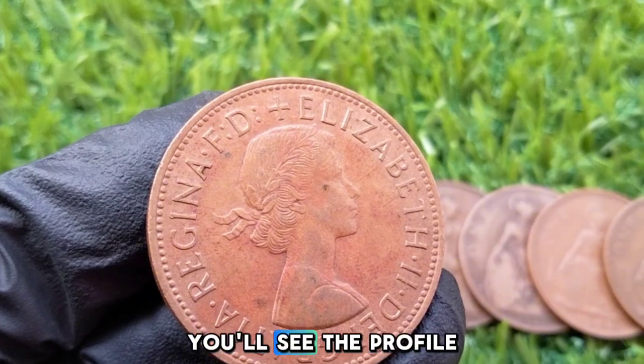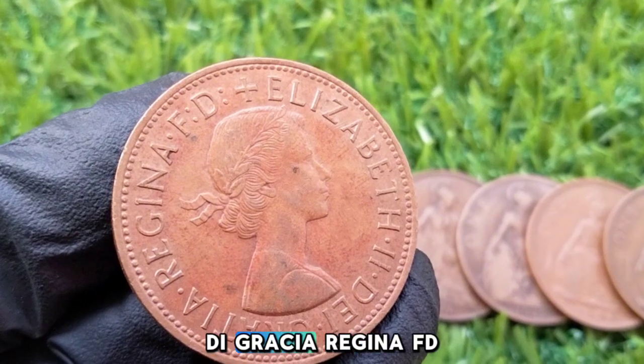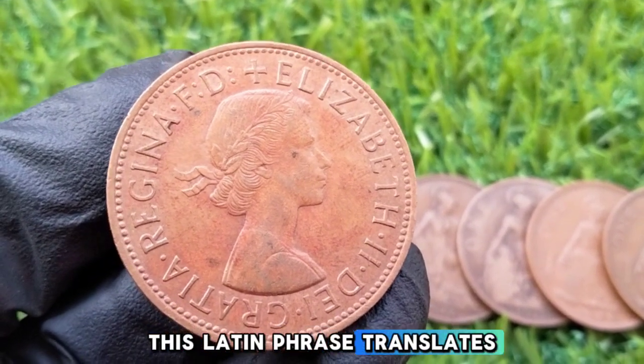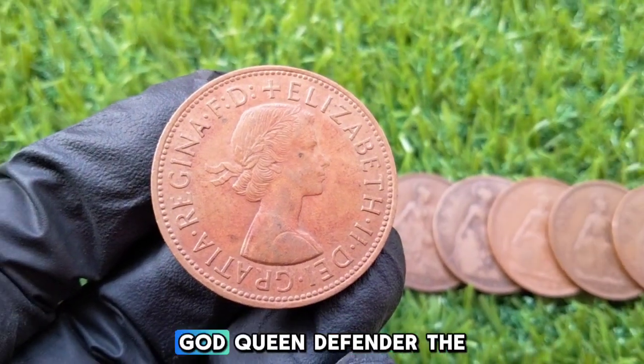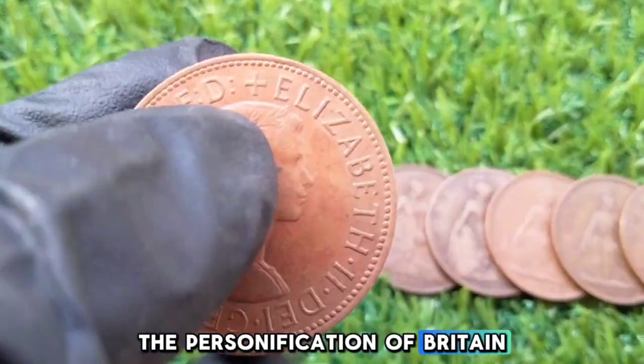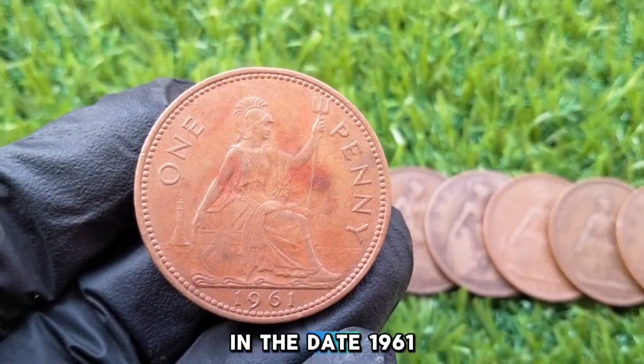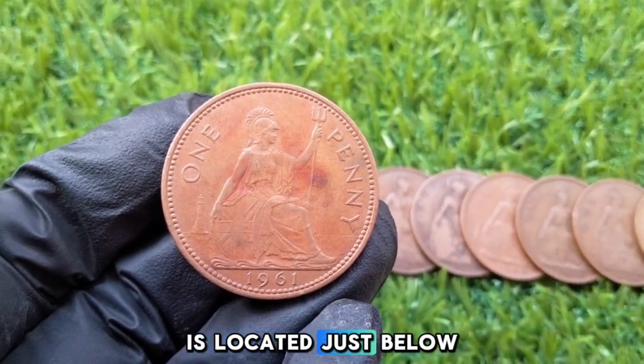On the obverse, you'll see the profile of Queen Elizabeth II, with the inscription "Elizabeth II Dei Gratia Regina F D." This Latin phrase translates to Elizabeth II, by the grace of God, Queen, Defender of the Faith. Now, on the reverse side, we have Britannia, the personification of Britain, seated and facing right, holding a trident and shield. The inscription reads 1 penny, and the date, 1961, is located just below Britannia.